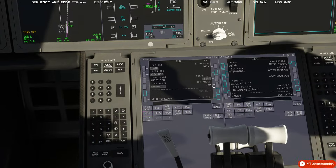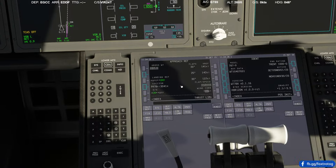6500 roughly. Okay, and I'm happy otherwise that that's in there. I'll sort out the approach page as much as I can. It's all set, don't need to. Let's just double check that. I was hoping I'd put in a QNH, but landing reference, it's not there. So yeah, that's fine. Okay, FMC set.